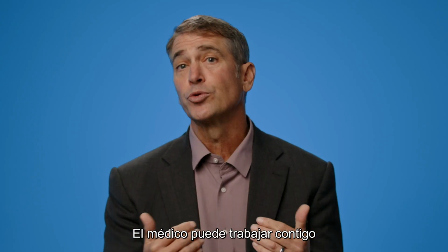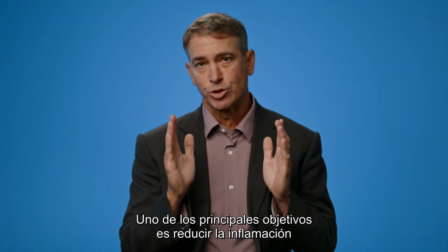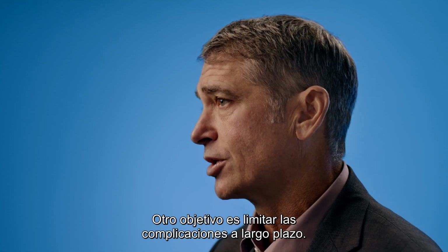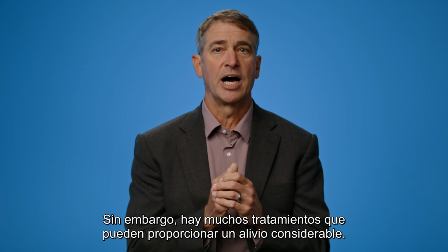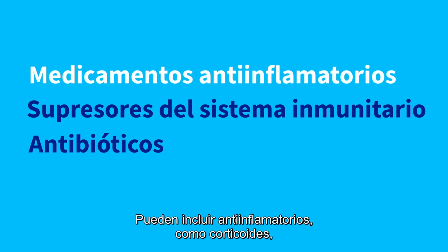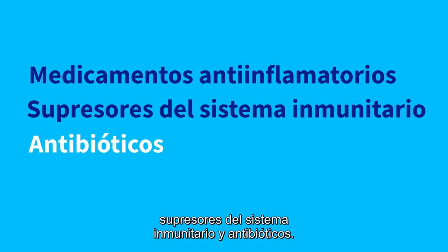Your doctor can work with you to find therapies that alleviate your symptoms. One of the main goals is to reduce the inflammation that produces painful and disruptive issues. Another is to limit complications over the long term. There is currently no cure, but many treatments can provide a lot of relief, and in some cases, even long-term remission. These may include anti-inflammatory drugs like corticosteroids, immune system suppressants, and antibiotics.